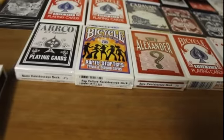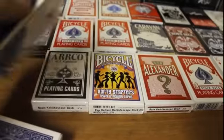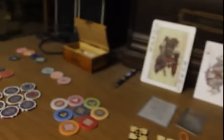And then we got, these are double backers. I think these ones are red and blue, and these ones are blue and blue, double backers. And then there's more cool stuff. I got a whole bunch of dice here from different projects and just regular dice.